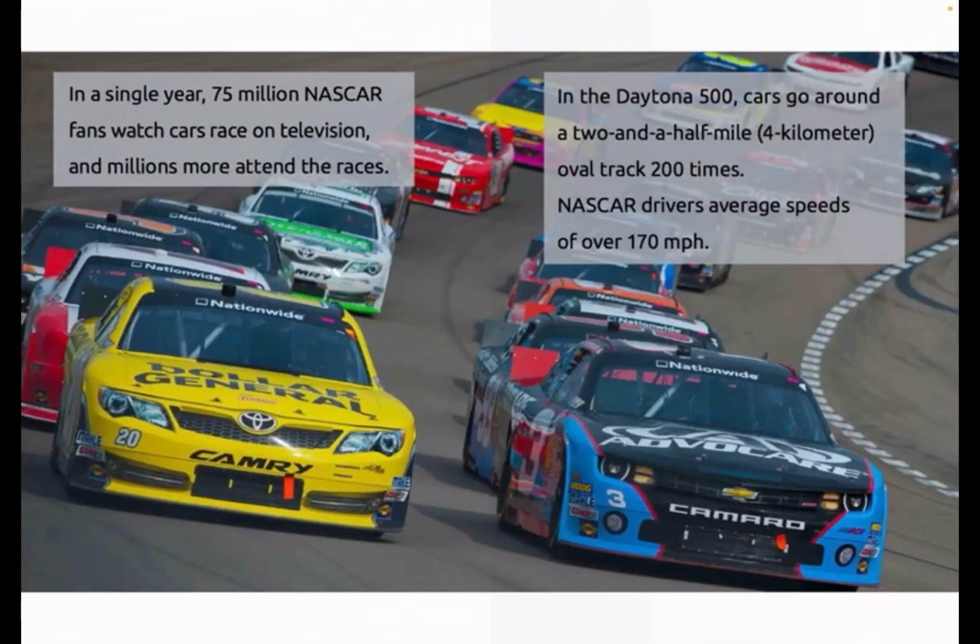In a single year, 75 million NASCAR fans watch cars race on television, and millions more attend the races. In the Daytona 500, cars go around a 2.5 mile oval track 200 times. NASCAR drivers average speeds of over 170 miles per hour.